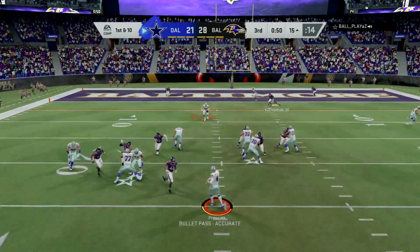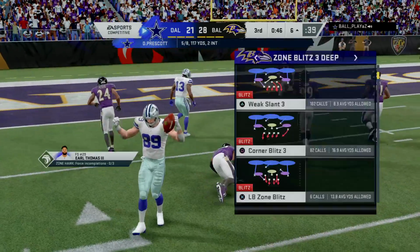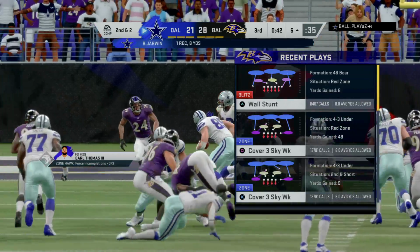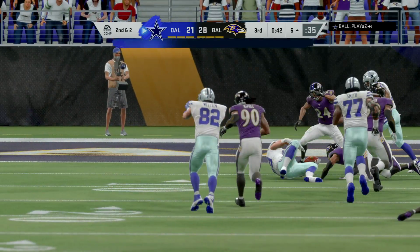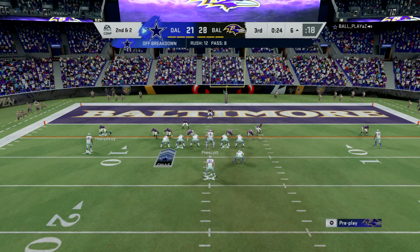Here's Prescott. Got an open man, the tight end, Jarwin. And he's going to be brought down just shy of the 5 at the 6. A good pickup there. 8 yards on the first down completion. Facing a 2nd and 2 after that last catch. Good for 8 yards.